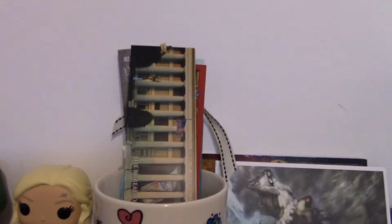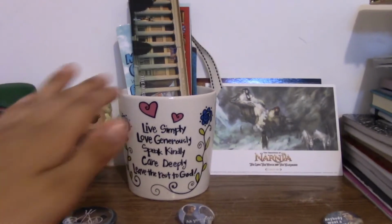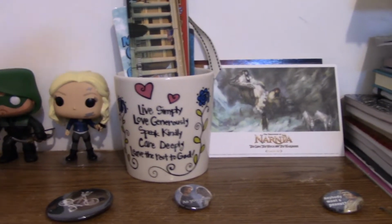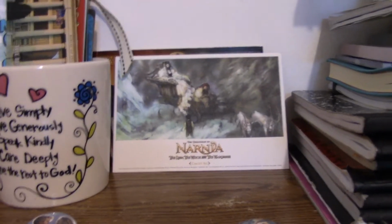So these are my fancy bookmarks. I got the reflection in the light there. Cool. Okay. So these are my fancy bookmarks that I have. I have a bajillion bookmarks that I've gotten from the public library. These are just going to be my pretty bookmarks. I like these. They look nice. Next to that, I have my Narnia stuff.